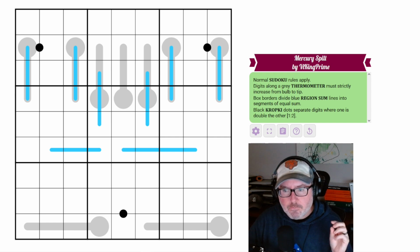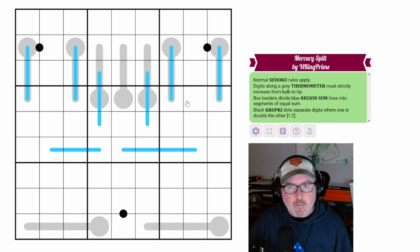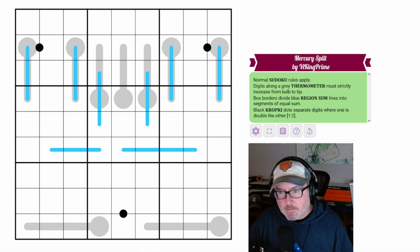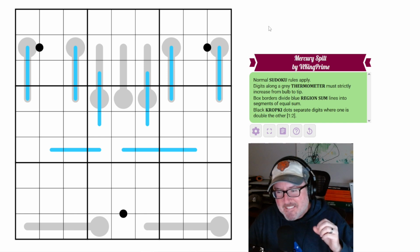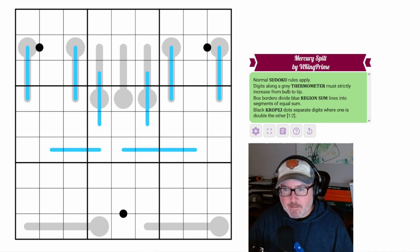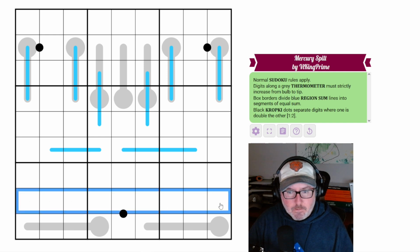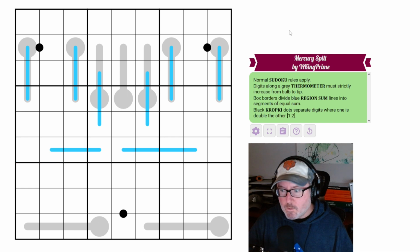But let's look into what our rules are so we can see how we're making these interactions be some of these clues. Because as you can see, there's a lot of overlap going on here. And I actually like the bold lettering for the specific sections of what the rules are. I think that's a nice little touch. So anywho, normal Sudoku rules apply. Every row, every column, and 3x3 box will contain the digits 1 through 9 once each.